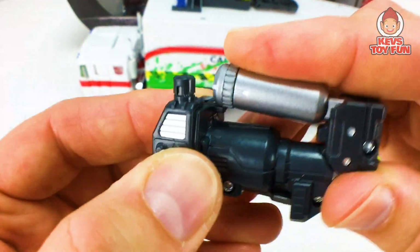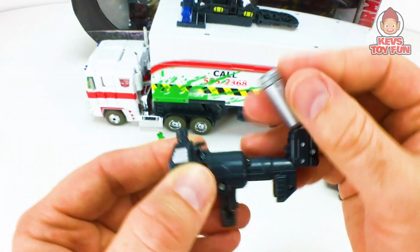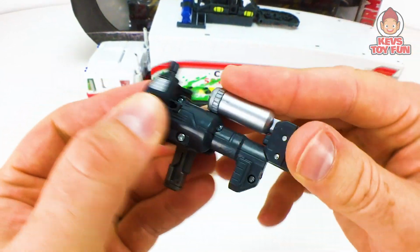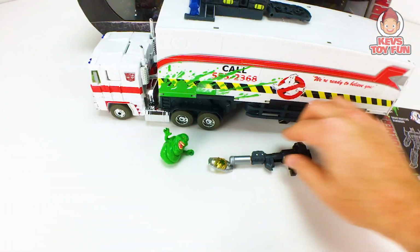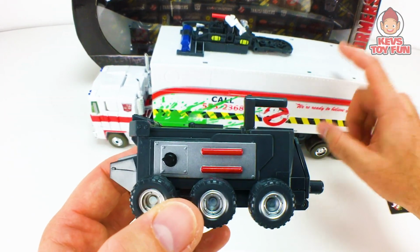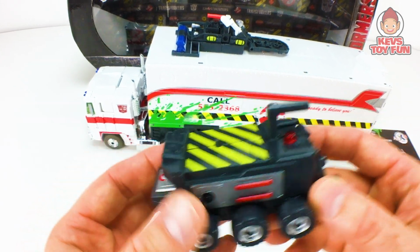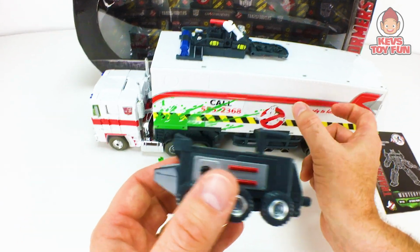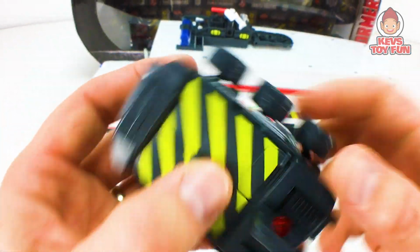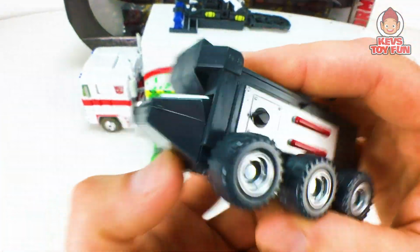And the cool thing is, it looks like this does something else. I don't know what it does, but it can do something like bounce back and swing back. Then there's the little robot from the original Optimus Prime from 1984, the original Gen 1 Transformer. He had that little robot in the side of his trailer. So this one is a combination of that and also a ghost trap from the Ghostbusters, which is pretty cool. We'll figure out how to transform this thing in a little while.